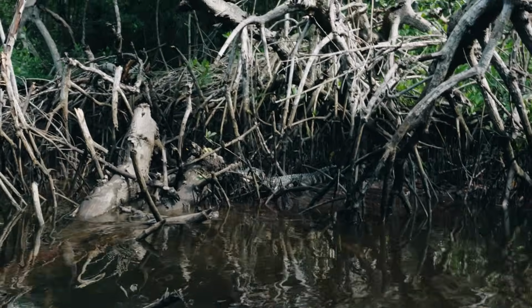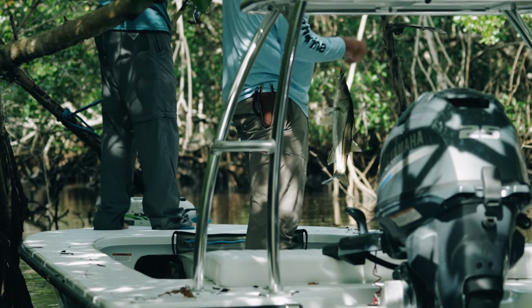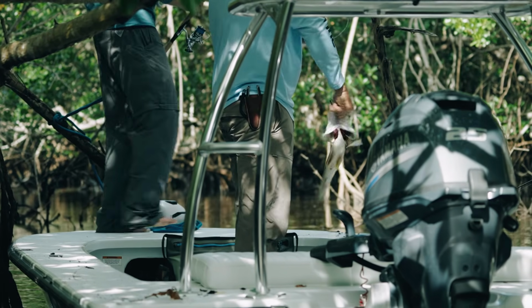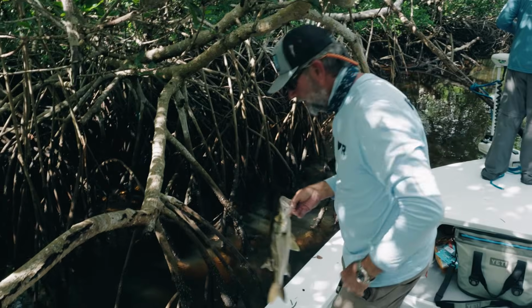Our gator coming to us. No, he doesn't care what we're doing. He's just like, hey guys, I'm just over here getting some sun, chilling. Pretty fish. They're so dark in here and bronzy.